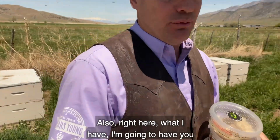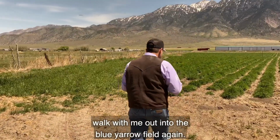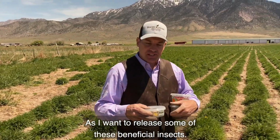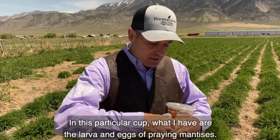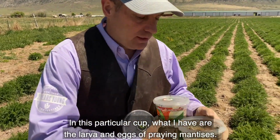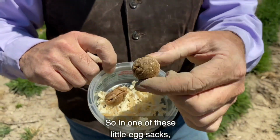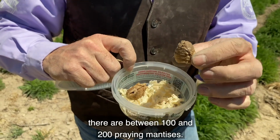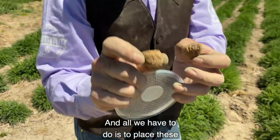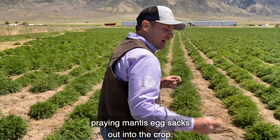Also right here, I'm going to have you walk with me out into the blue yarrow field again, as I want to release some of these beneficial insects. In this particular cup, what I have are the larvae and eggs of praying mantises. In one of these little egg sacs, there are between 100 and 200 praying mantises. And all we have to do is place these praying mantis egg sacs out into the crop.